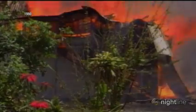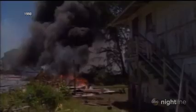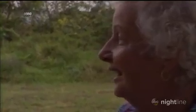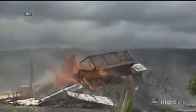But that lava flow has been devastating in the past. In 1990, lava flow from Kilauea destroyed most of the town of Kalapana. Residents could only watch while the lava overtook their homes. It's really hard because it's just like losing one of your families.